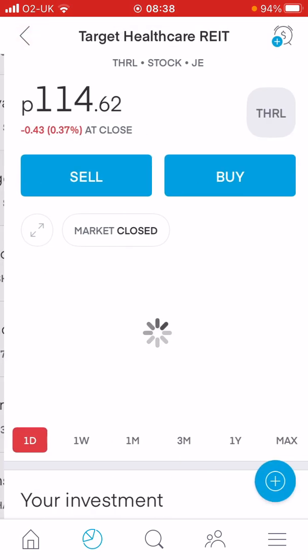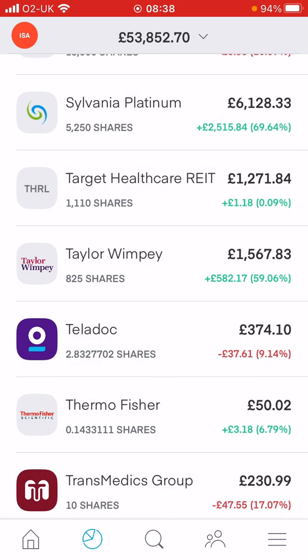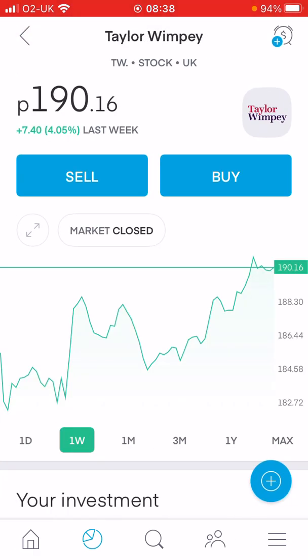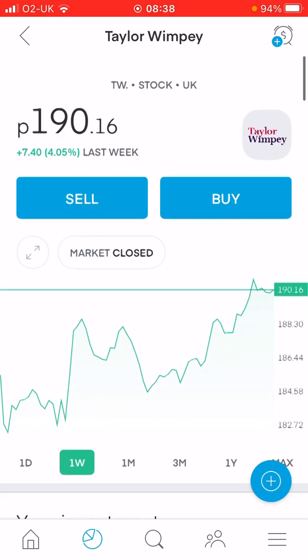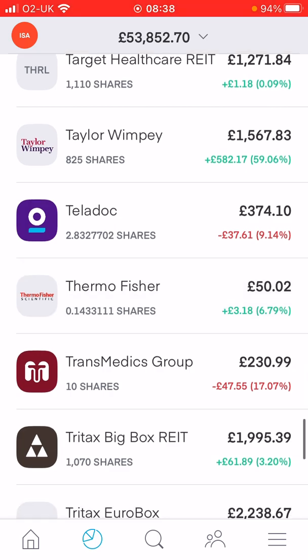The Target Healthcare REIT was the other UK care home one that I've got, so added £1,000 into that. Only a small REIT, but room to move. Taylor Wimpey saw another 4% gain on the week, so I'm up to 59% up on this now. Still seems to be moving well, and projected earnings look good, so happy with that.